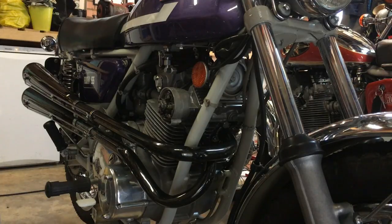What I forgot to mention in the last clip is that when it was running, it was returning oil to the tank, and it was doing it, spitting intermittently. So that implies that it is scavenging properly, but we do need to keep an eye on that.